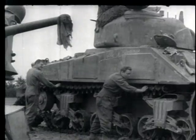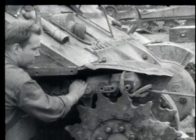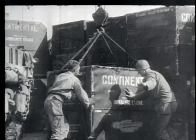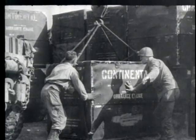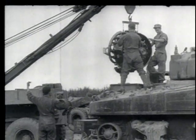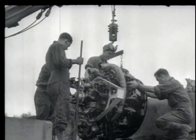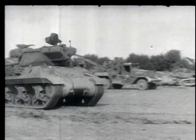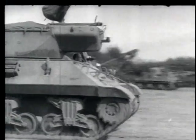Tank specialists reinstall a thrown track. A new radial engine is uncrated and installed in an armored vehicle. Back into action again with armored units moving into Germany.